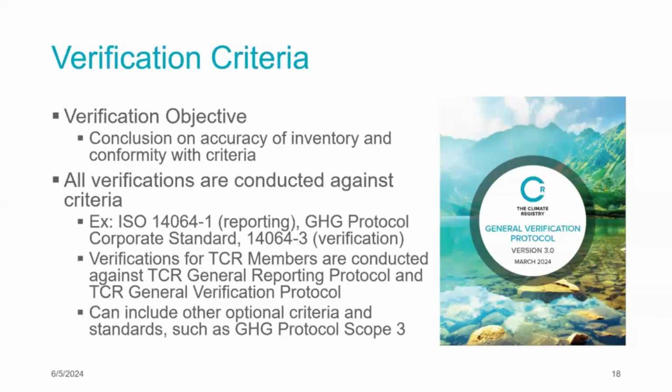Verification can also include optional criteria and standards, such as the GHG protocol Scope 3 guidance, or offsets. And I should mention that our verification protocol and our general reporting protocol are all publicly available documents that you can download from the Climate Registry's website. So you can have these documents in order to refer to them and use them.